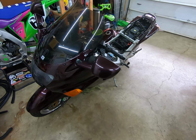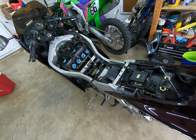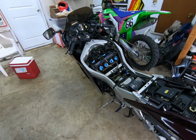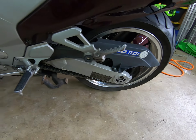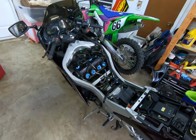But yeah, this bike does actually have a GoPro mount right here. Maybe one of these days I'll take y'all out for a spin or something. I think that'll be pretty cool. I tried a couple times before, but I always just seemed a little stupid, so I ended up deleting the videos. But yeah, talking video of my 1997 ZX11.